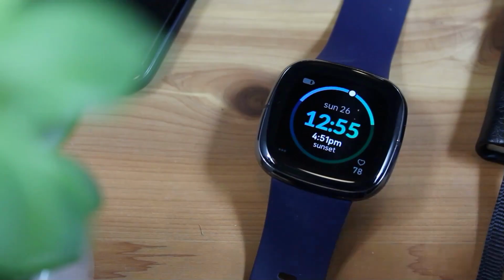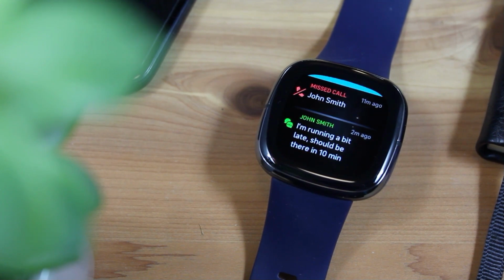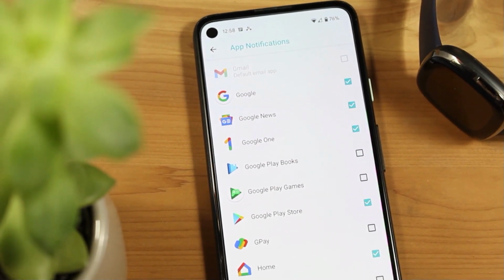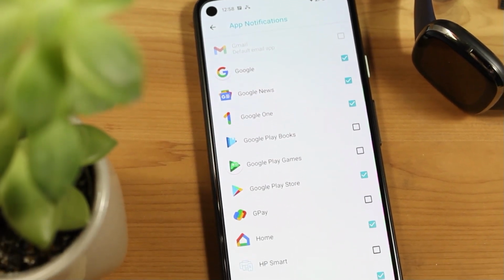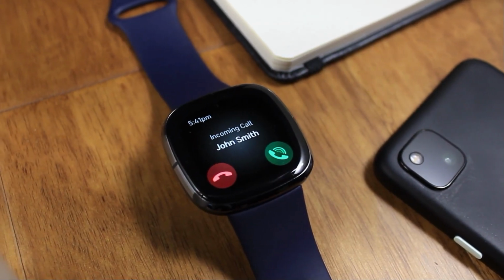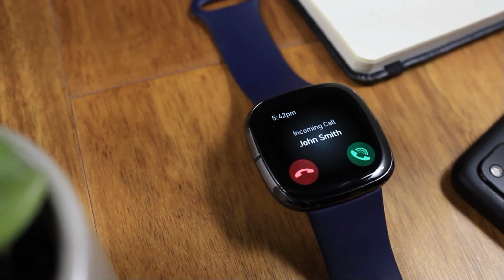Also, at any time you can swipe down from the top of the smartwatch screen to open notifications. Any unread notifications will show up here. From the Fitbit app on your phone, you can choose which app's notifications will show up on your Fitbit watch. And those are my top 5 smartwatch features for the Fitbit Sense and Versa 3.